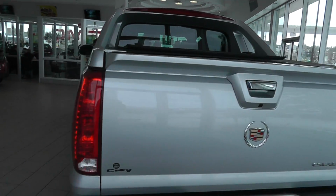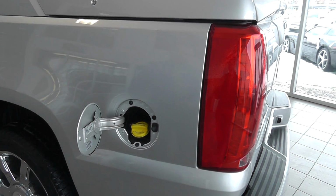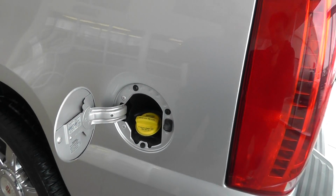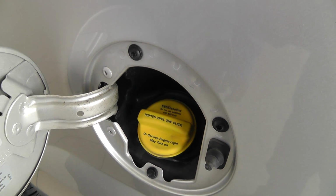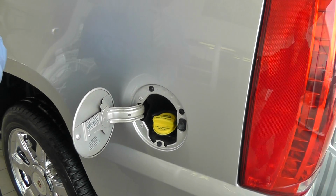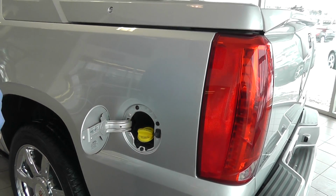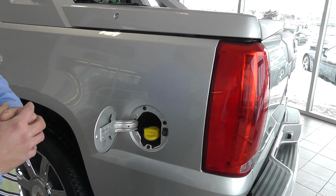If we come around to the passenger side, you've got your fuel gauge. Very easy. These vehicles are not only equipped with regular gasoline, but they're also equipped with E85 ethanol. What that means for a person is, if they want to be a little more environmentally friendly, you can use the E85 ethanol fuel.